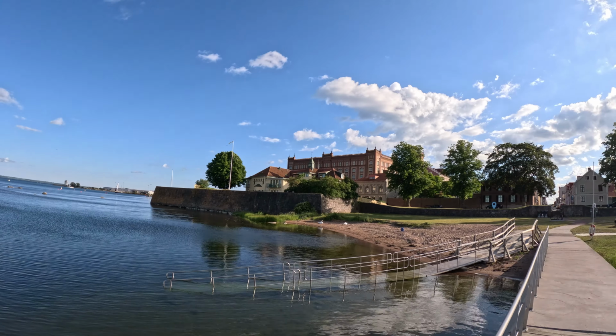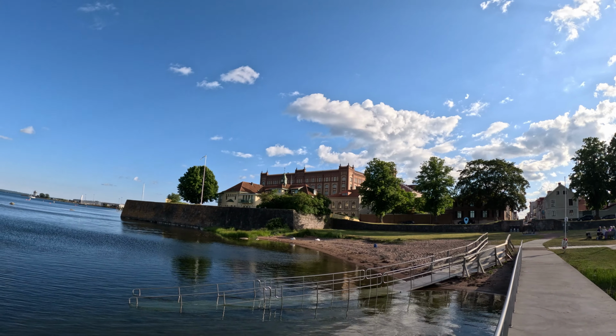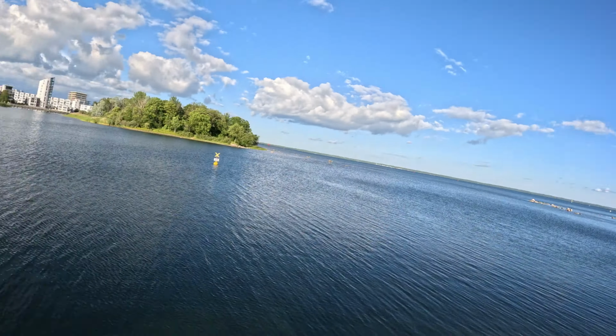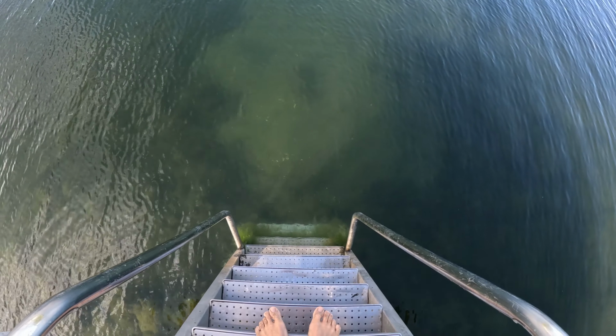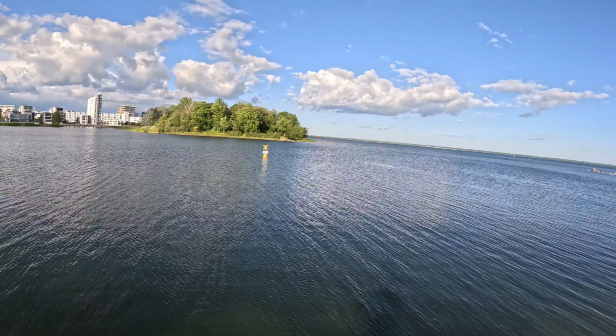The architecture here in Kalmar is quite interesting. The buildings are quite authentic, how to say. Okay, this actually looks quite deeper than earlier, but I'm gonna walk in anyway. Yes, this is Kattrumpan beach, the kitten's ass.